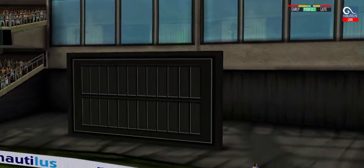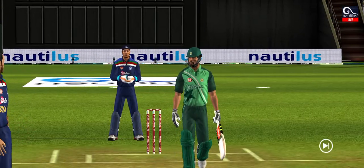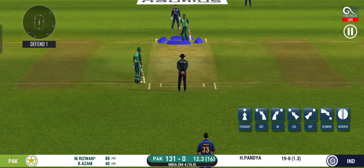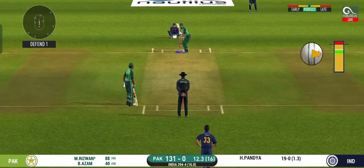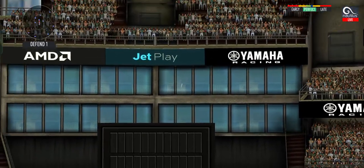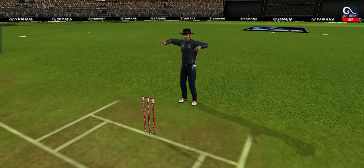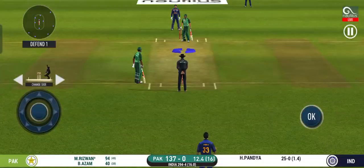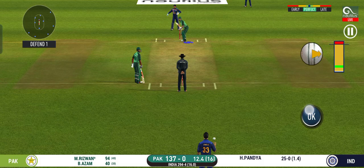Batsman sees that coming and gets into a good position. Got it off the meat of the bat. He looks in good batting form here. That sounded sweet, very sweet indeed. Fantastic shot. The bowler might need to change his line a bit here.